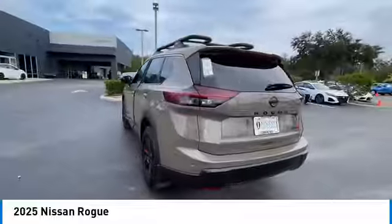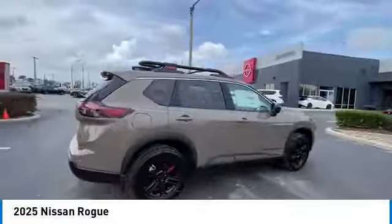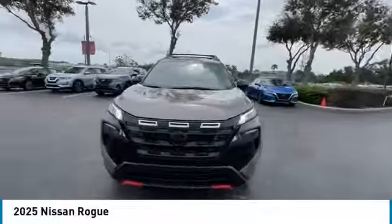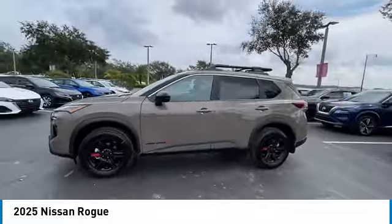Here are some of this vehicle's great options: backup camera, keyless entry, steering wheel audio controls, remote engine start, power lift gate, traction control, stability control, lane departure warning, LED headlights, all-wheel drive.